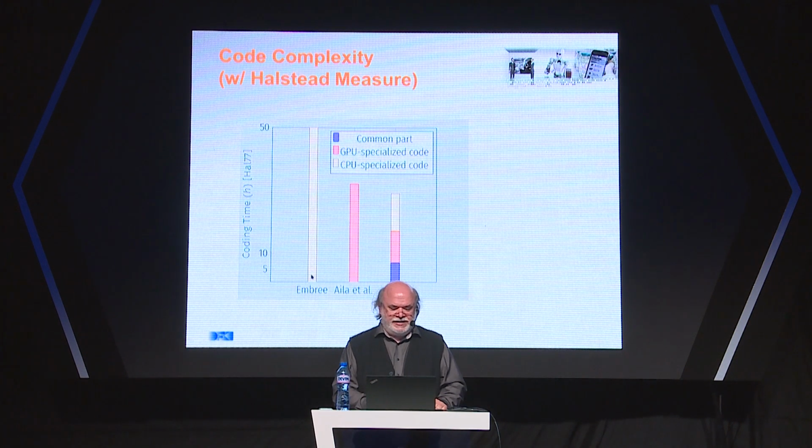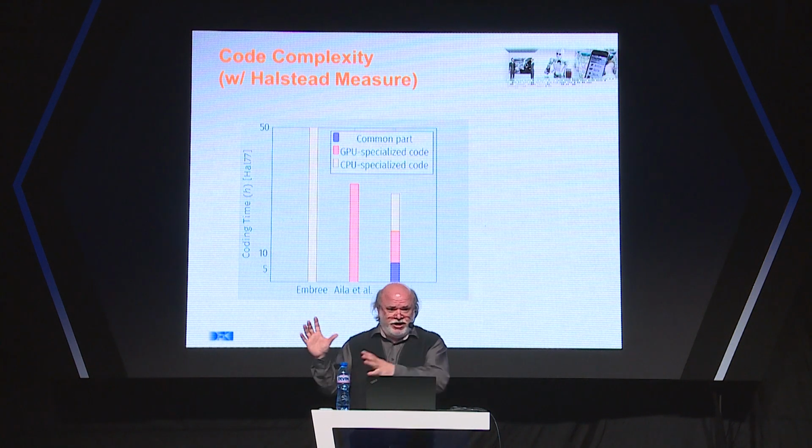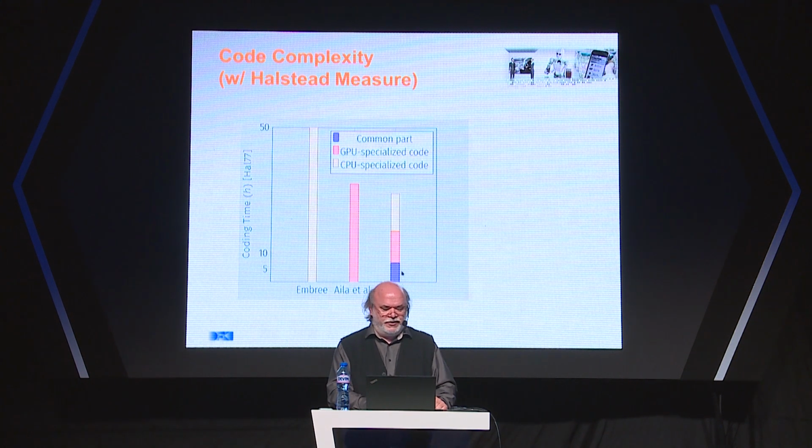And so here you see the Halstead numbers for Embree, which is really high. On the GPU with CUDA, the abstractions are better. So for the effort to build the same piece of code, we built the same renderers on all of these frameworks and compared them. It's somewhat better here, but it turns out that using the DSL, the effort for writing the common code, the high-level algorithm, is really, really small. And then writing the specialization for the GPU or the CPU is equivalently complex and much, much less complex than either of the others.